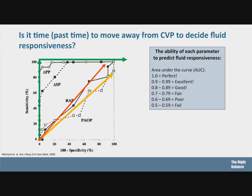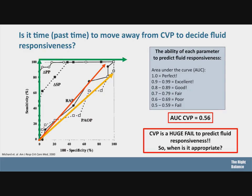Now, I will tell you, for years, we used central venous pressure to decide if a patient needed volume. Interestingly enough, central venous pressure scores an area under the curve of 0.56 to predict fluid responsiveness. So using central venous pressure is about the equivalent of flipping a coin to predict whether your patient will be responsive to fluid, meaning does your stroke volume go up when you receive that fluid.